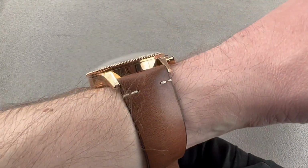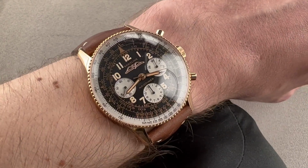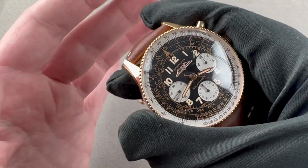I can recommend it for a wrist as small as 14 centimeters in circumference, and a lot of the thickness is actually the domed sapphire, so it will fit fairly easily underneath a dress cuff, and this watch would function well as a dress watch. There's a formality to this color palette.